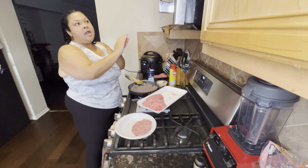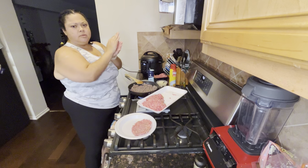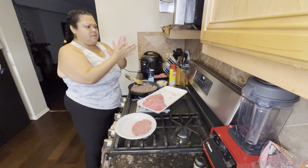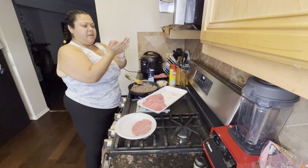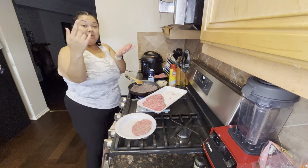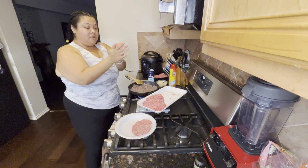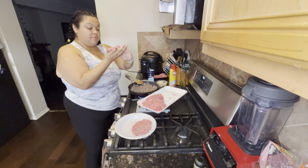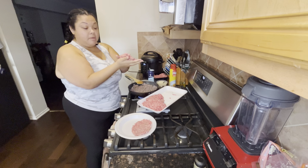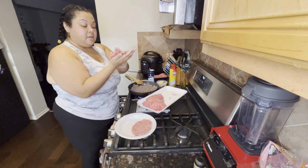So, anyway, I ended up putting on about 6 pounds this past week, which is the majority of what I gained back. That's why I'm actually looking at the back of my phone to record. It's not on the face camera because I just don't like how I look right now. To be real, I always tell you guys, authentic over aesthetic.